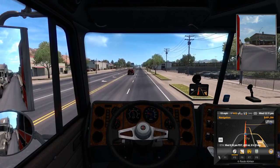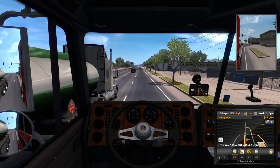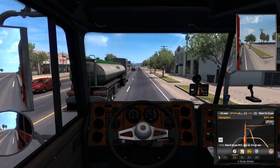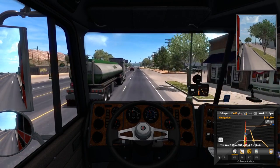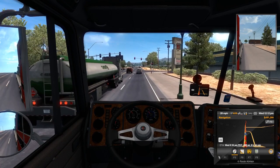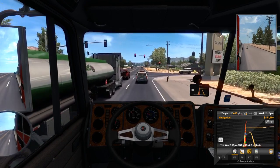If you see while I'm steering, you see jerky movement. That's because I'm still using the joystick at the moment. I do have a steering wheel, but unfortunately my desk doesn't accommodate it.